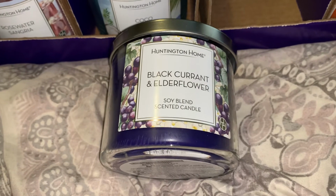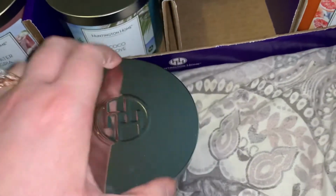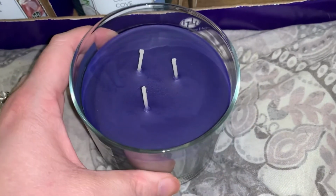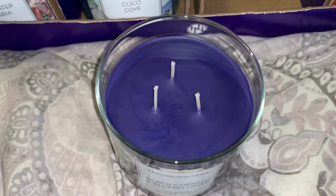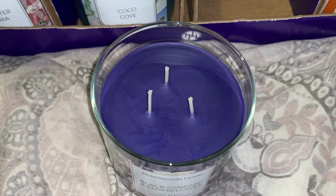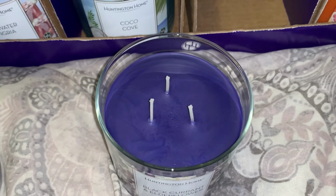So black currant and elderflower, deep, dark, bluish purple in color. Let's pop that lid off. Very nice spacing in the wicks. Once again, nice thick wicks. Now, personally, I don't know what an elderflower smells like, but this does kind of give me blackberry vibes, more of like a straight blackberry on a bush. Like as if you're picking fresh blackberries. I know it's supposed to smell like black currant, but it smells like fresh blackberries.